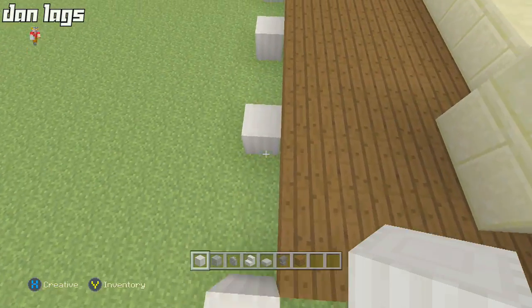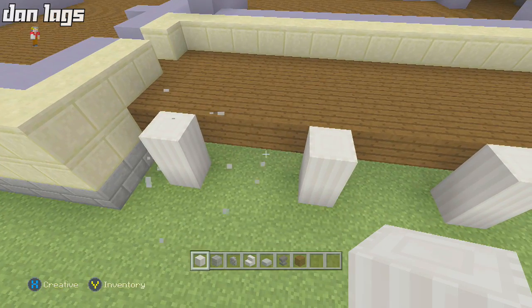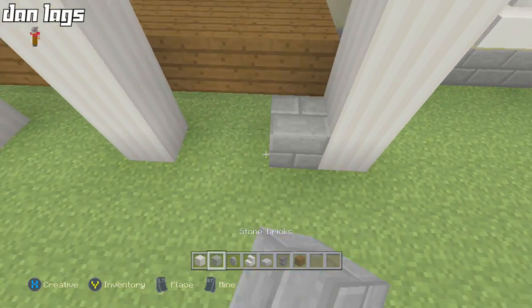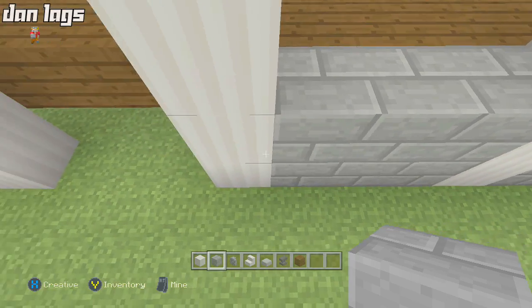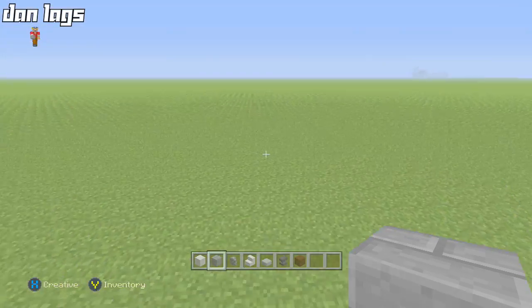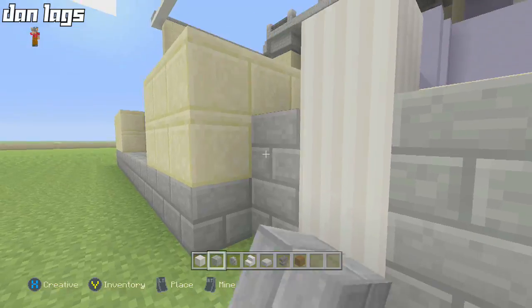Yep, it works perfect. All right, so we're going to start to take this up a couple of blocks here. I think we'll take it up three, because it'll go one block above. So there we go. And then underneath here, I'm just going to start filling this in with the stone brick, very similar to what we did on the other side. And I'll figure out an area where we're going to have a staircase, since we're going to need some stepping downstairs into the lawn and the backyard eventually. So I'll figure out a spot for that as we go.